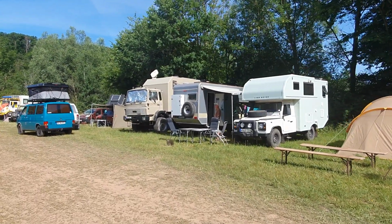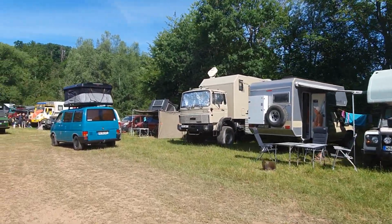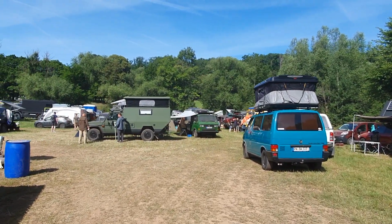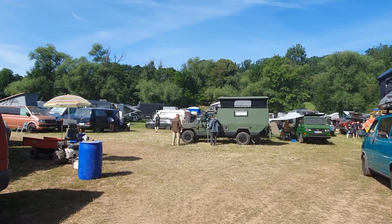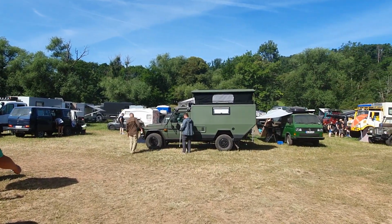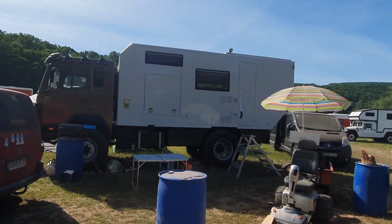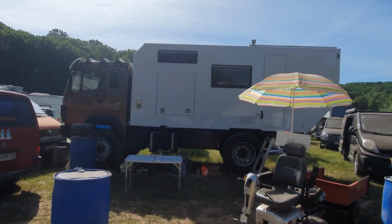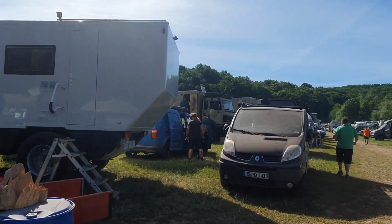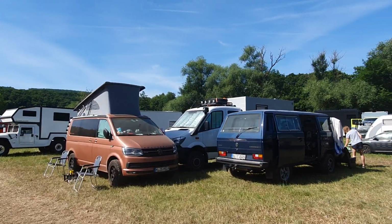Hello and welcome to part 4 of my abridged tour of the campsite at Abenteuer and Allrad, the largest off-road RV event in the world. The place to come to see rather unusual vehicles which have been designed for, in many cases, environments which are much more extreme than those we have here in Europe.